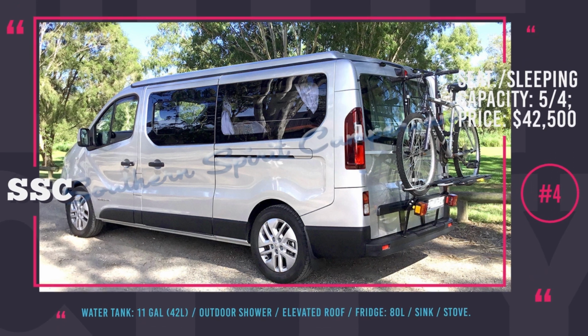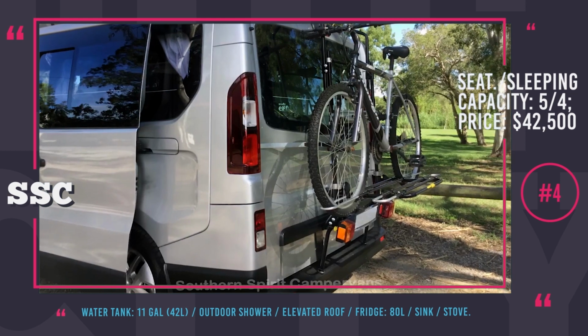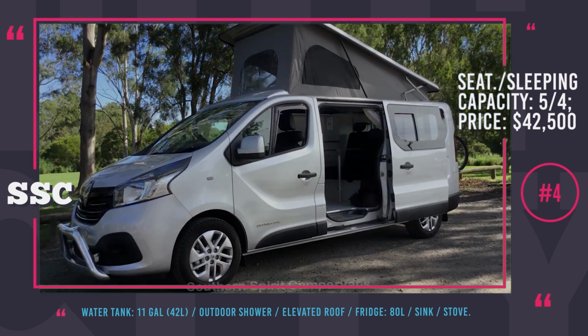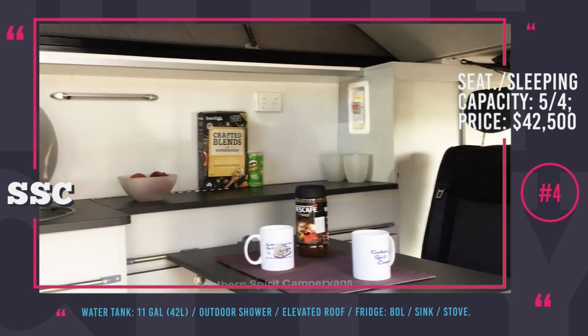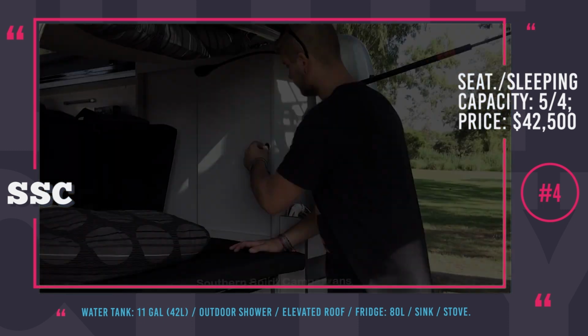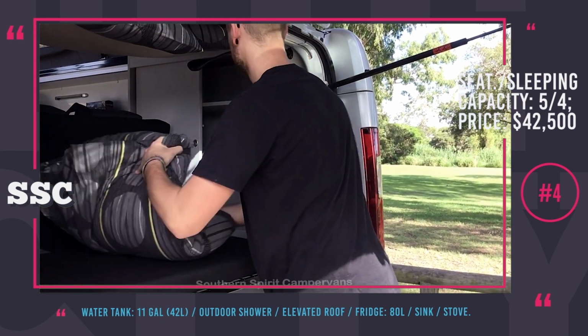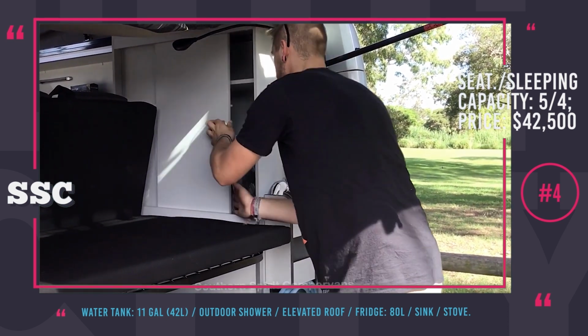Southern Spirit Renault Trafic. One of the best ways to explore Australia is without a doubt driving and living in a camper van. However, the usual suspect VW California might be somewhat costly for many drivers, and that is why Southern Spirit Campervans Company is offering a custom conversion of a more affordable vehicle, Renault Trafic, that has been on sale on the continent since 2016.